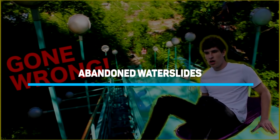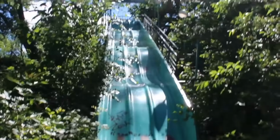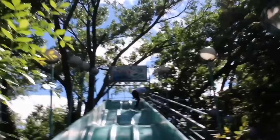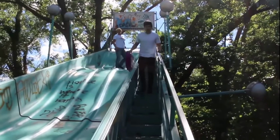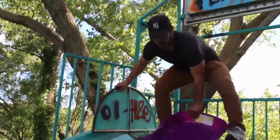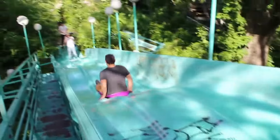Abandoned water slides. Is there an abandoned water park in your hometown? For most of you, the answer would be a no. But for these guys, the answer was yes, and they just had to sneak in and try sliding down the huge water slides in the abandoned amusement park. This can't possibly be legal. Well, at least in some countries.